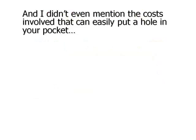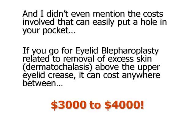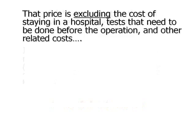And of course, I didn't even mention the costs involved that can easily put a giant hole in your pocket. Now, my friends and I have talked about this one before and really even considered it. But if you go for eyelid blepharoplasty, that's the one where they remove the excess skin above your upper eyelid crease, it can cost anywhere between $3,000 and $4,000. A whole lot more than I had to spend. And that price is excluding the cost of staying in the hospital, tests that need to be done before the operation, and other related costs, and so on and so forth.